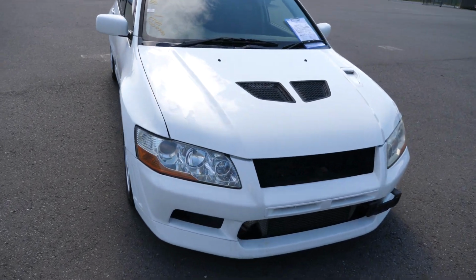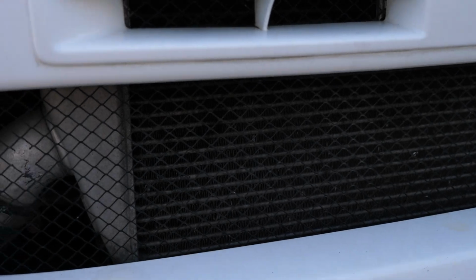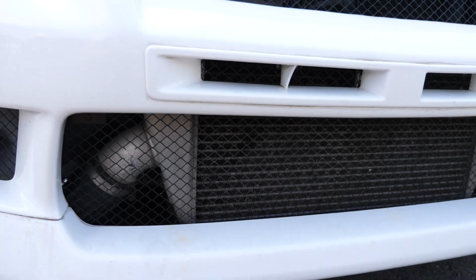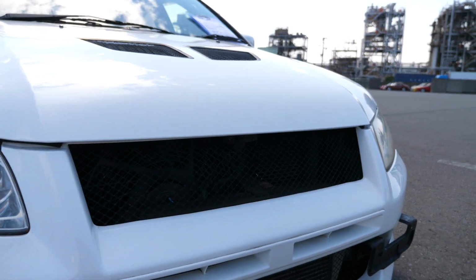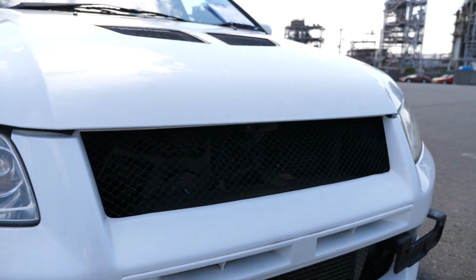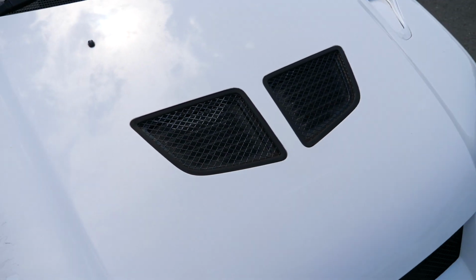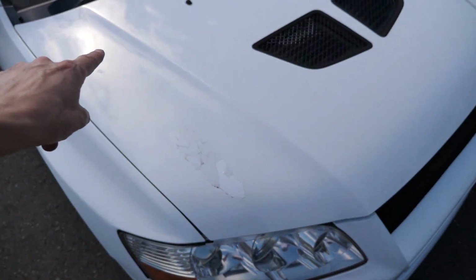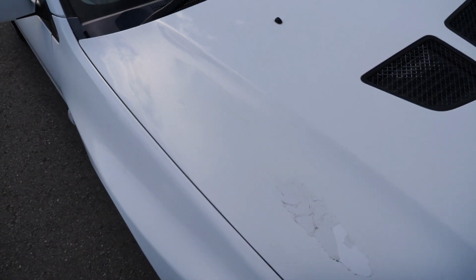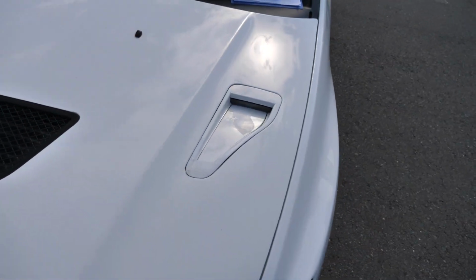Alright, so let's take a look at damages. Front mount intercooler is not damaged, but here's what it looks like. That is original equipment. Headlights are nice and clear, missing the logo there. Okay, a little bit of paint coming off of the vents here. There's our functional hood vents. Here's the paint peeling on the hood. It's right here and up here. And then also on the intake here.